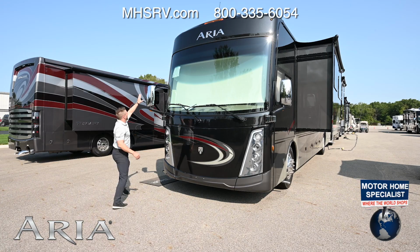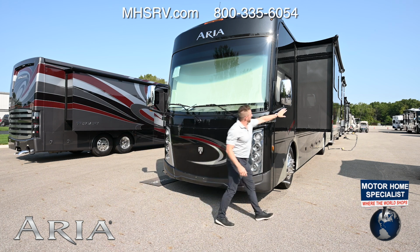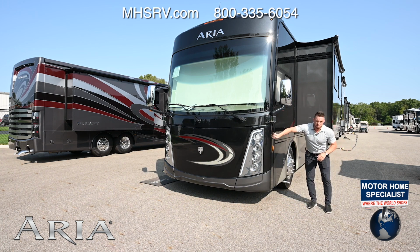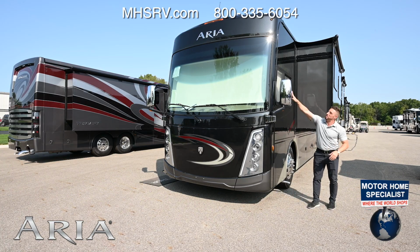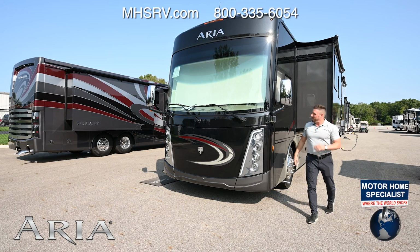Nice big chrome mirrors. We have our cameras for your side view built right into the mirrors. So the cameras are right in here versus putting the cameras on the outside. Down here is a little harder to see. We'll put them up in the actual rear view mirror and that way you can see going down the side of the coach.